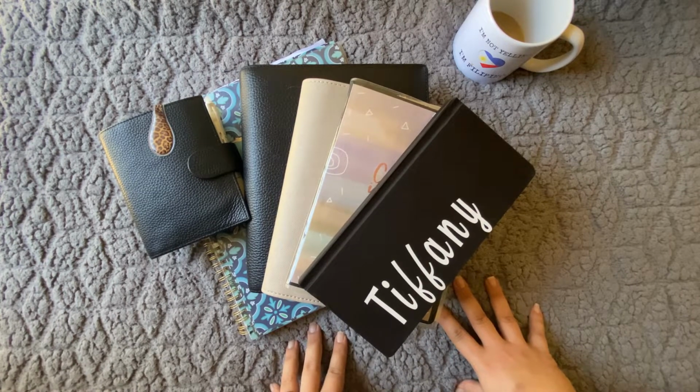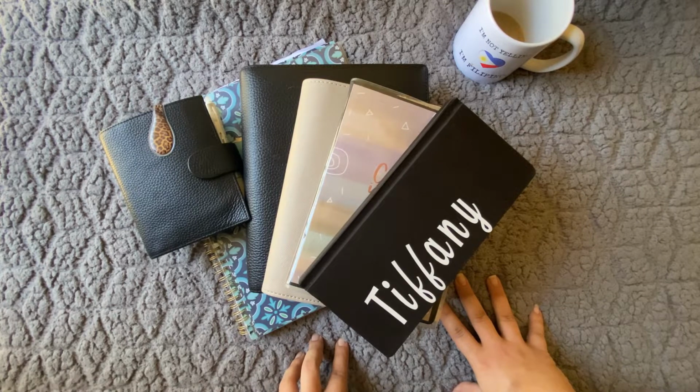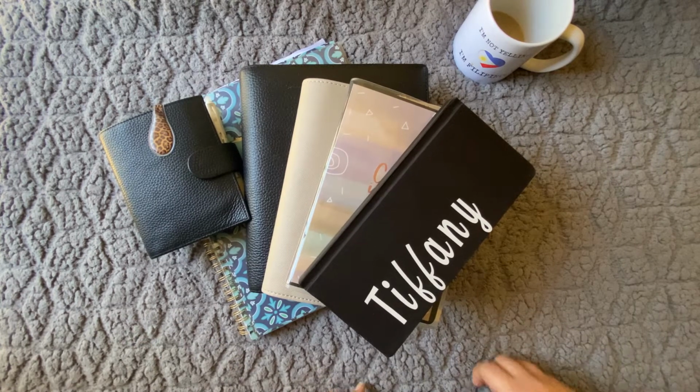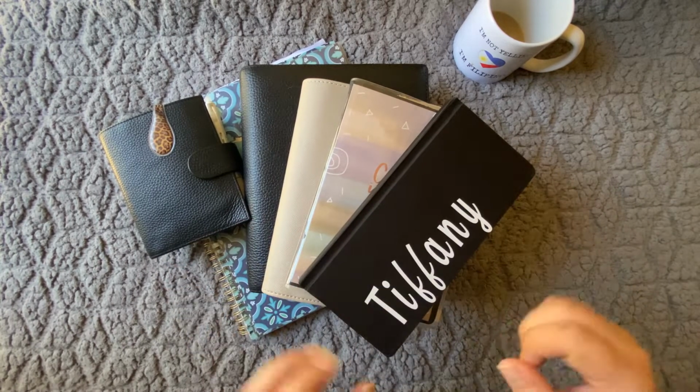Today I wanted to film a video, and I realize I am very late to the game, but of my 2021 planner lineup, and it looks like a lot and very overwhelming, but it's been working for me. I have implemented the system since the beginning of the year, and it has really been working for me. So I want to talk about this stack for a minute.